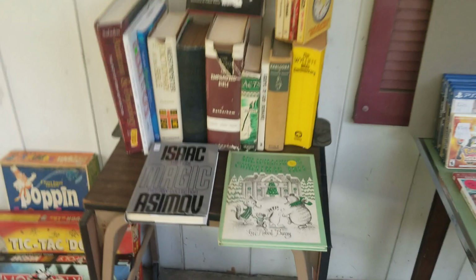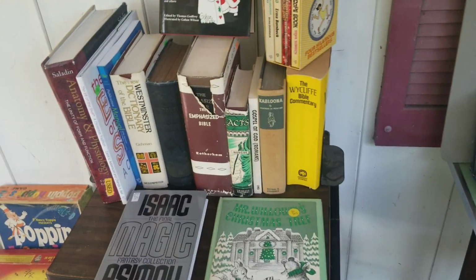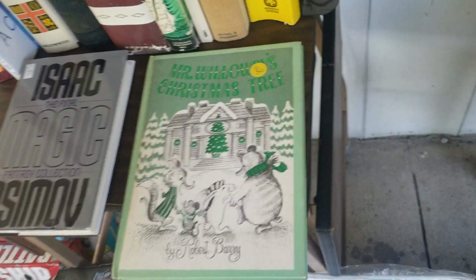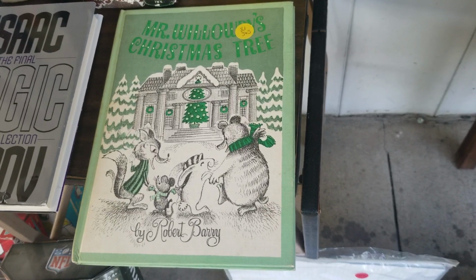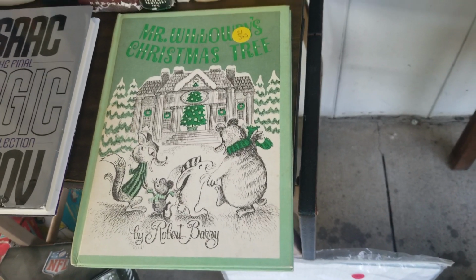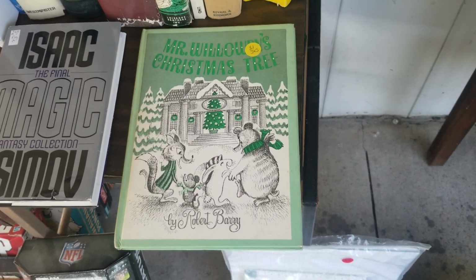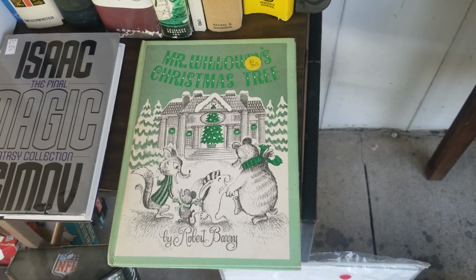Pretty cool. All right, let's talk about books here for a minute. There's a couple of books here that I wanted to talk about. One of them is this one right here, Vintage Children's Hardbacks. This is from 1963. First of all, the artwork is just really adorable. But secondly, people my age are going to remember these books from when they were kids.